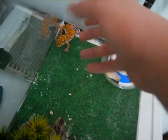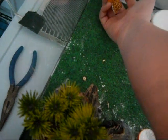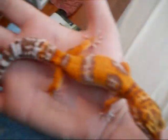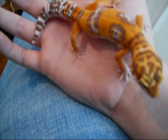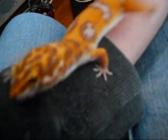Now we're going to take her out. So, yeah, she's super bright. She's getting extra fat. That tail is getting huge. Look at her tail. So, yes, I will sometime soon probably end up getting her a mate. I would like to breed leopard geckos.